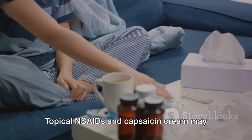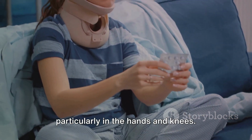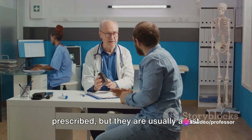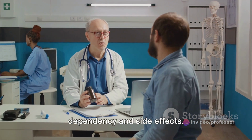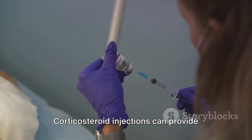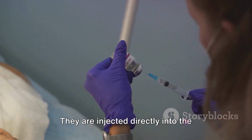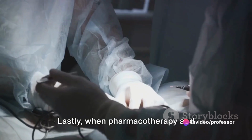Topical NSAIDs and capsaicin cream may also bring relief to aching joints, particularly in the hands and knees. For severe cases, opioids may be prescribed, but they are usually a last resort due to their potential for dependency and side effects. Corticosteroid injections can provide temporary relief for severe pain. They are injected directly into the affected joints to reduce inflammation.